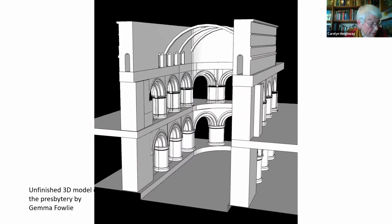Our daughter Gemma is working on a 3D reconstruction of the Norman presbytery. This is completely unfinished because it doesn't have the outer walls, but even so, it makes clear the horizontality of the general effect, the sheer chunkiness of it.